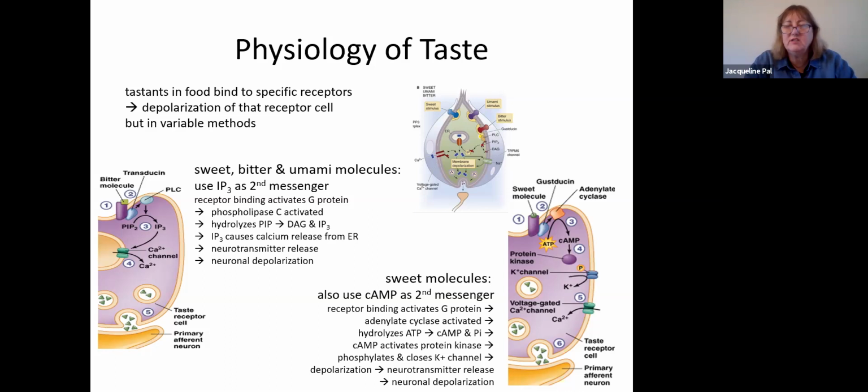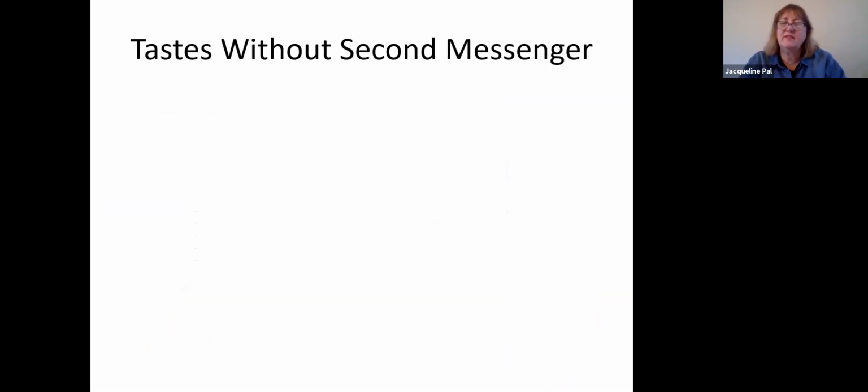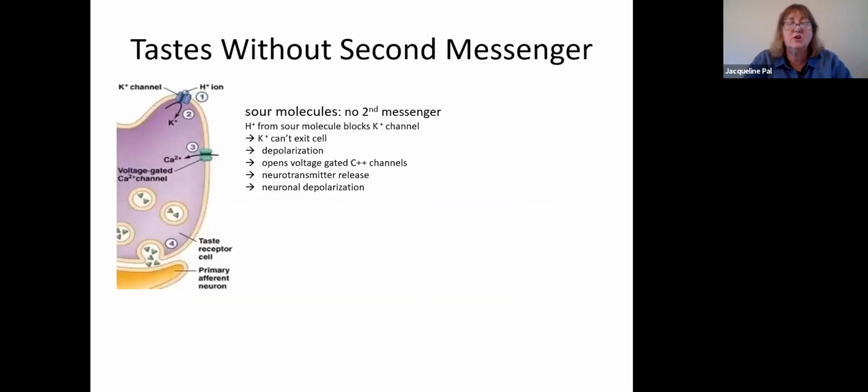That depolarization is then going to open a voltage-gated calcium channel, thereby allowing an influx of calcium into the taste cell, which then triggers the release of the neurotransmitters, and that will then cause the neuronal depolarization. All right, so we've got sweet, bitter, and umami covered. So let's look at the other two tastes, neither of which involve a second messenger.